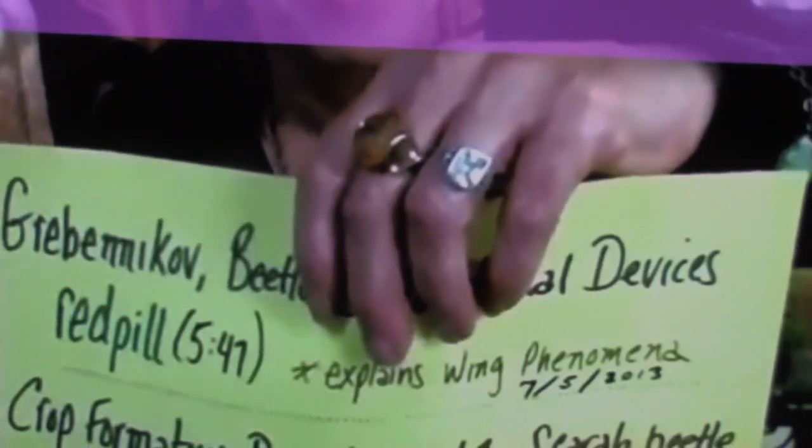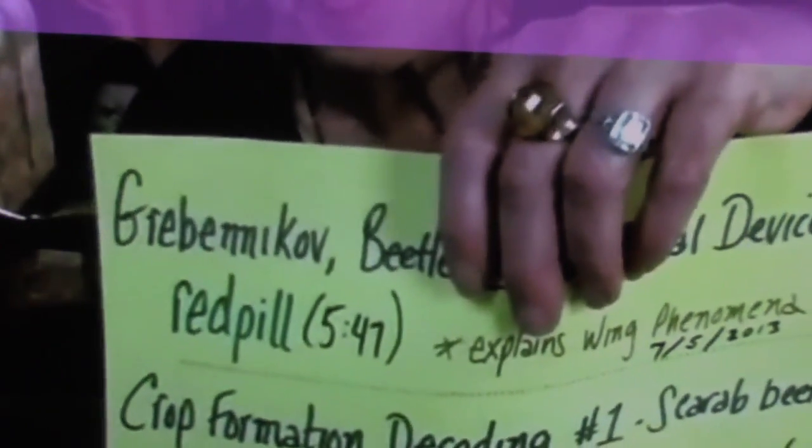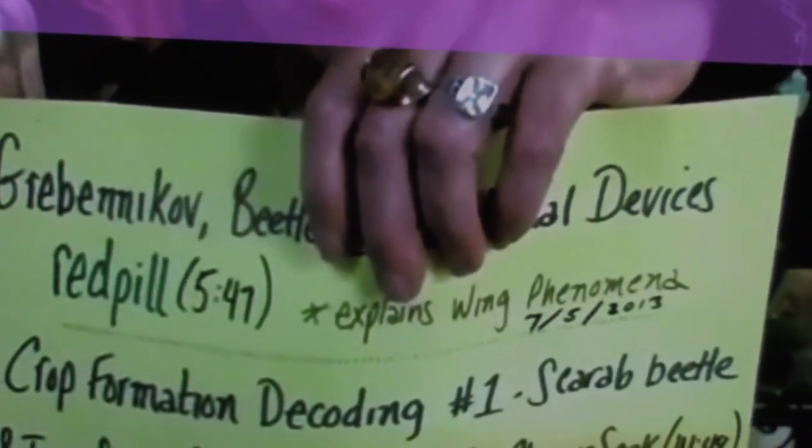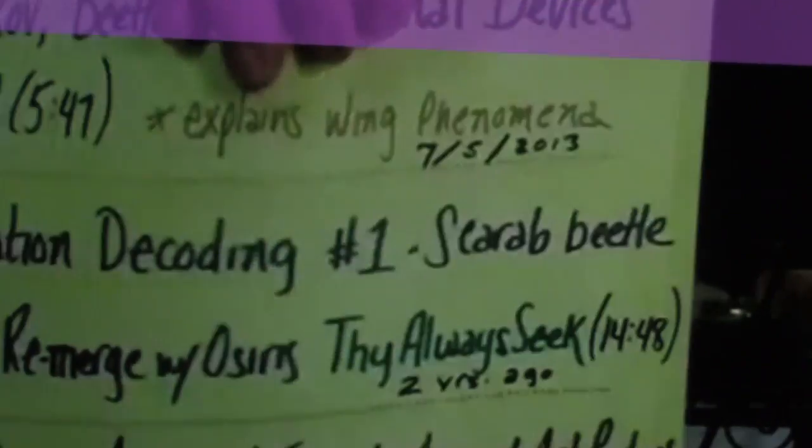There's one called Crop Formation Decoding, Scarab Beetle, and Twin Soul Remerges with Osiris, Thy Always Seek. And I tried to get involved in this gal's group, and I don't know if she's around anymore, but she has some really good videos. And then we have an ancient art podcast by Louis Livingston, which would also illustrate a lot of what the antiquities have to show and say about scarabs. Right.